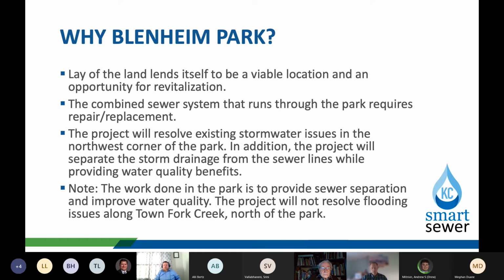One thing we want to note, the work that we're proposing to do in the park is to provide sewer separation and improve water quality. Flooding issues that are currently north of this project area probably will not see significant improvement. This project will not resolve significant flooding issues for infrequent floods like the 100-year storm. We're focused more on water quality and sewer separation in the watershed. Next slide, please.